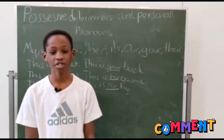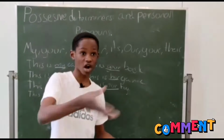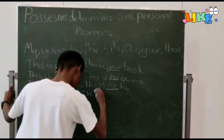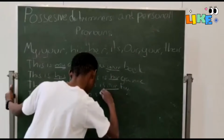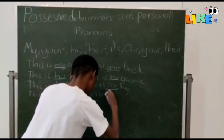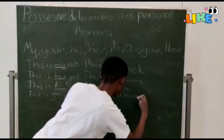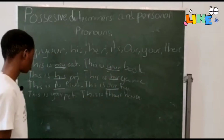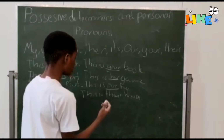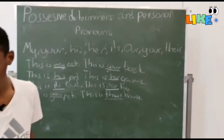And the last sentence is, this is their house, like from a family, their own house. So the last sentence here, this is their house. So in this is your pet, your is the possessive determiner, and in this is their pet, their is the possessive determiner. So these are the possessive determiners.